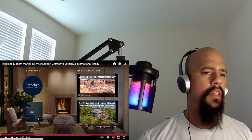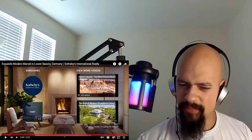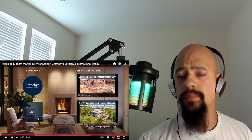So, Lower Saxony, what do you guys think? Is this a very common style in that region? And let me know if this is one of the most well-known properties. I would love to know that.